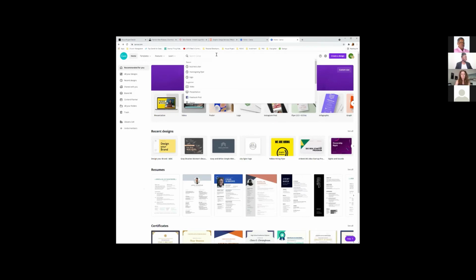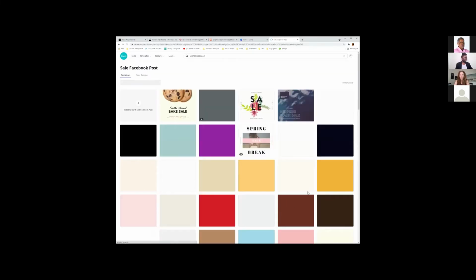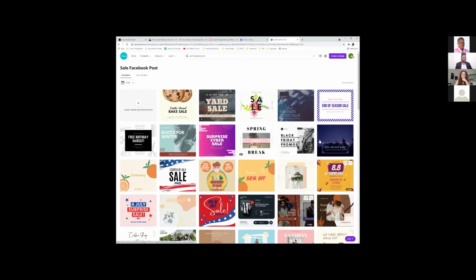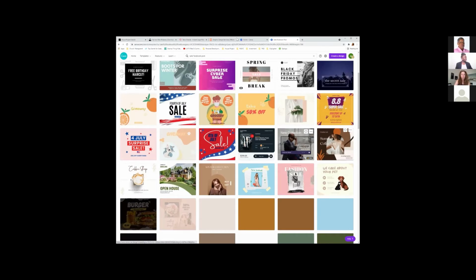So what you want to do is go ahead and type in Facebook post. You can see that as I'm typing, it's pulling up categories, right? So you want to do Facebook post, say sales, and it pulls up suggestions for you. You can select any of the designs to work with for the sake of learning today. But I already have a design I want to go with saved in my recent designs, so I'm just going to pull that up.